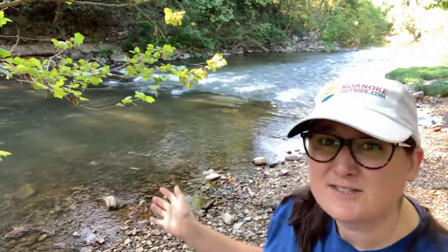I'm with Girl Scouts of Virginia Skyline, and today I'm going to be working on the Ambassador Water Badge with you, steps number 1 and 2. And to start, for step number 1, which is to have fun reflecting on your relationship with water, we are visiting a water source in its natural state. So this is the Roanoke River.